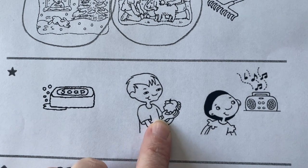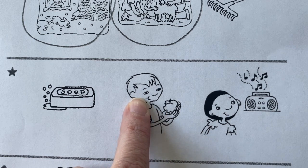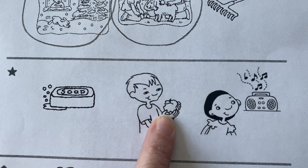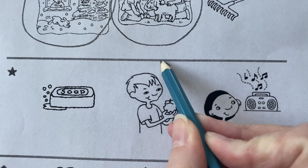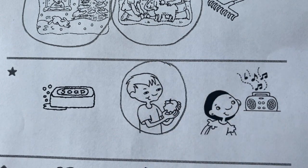Yes, he's using actually more than one. He's using his sense of touch to hold the apple, his sense of taste to taste the apple, and his sense of smell to smell the apple. And he's also using his eyes to look at the apple. He's using a lot of his senses, isn't he? So let's put a big circle around that boy.